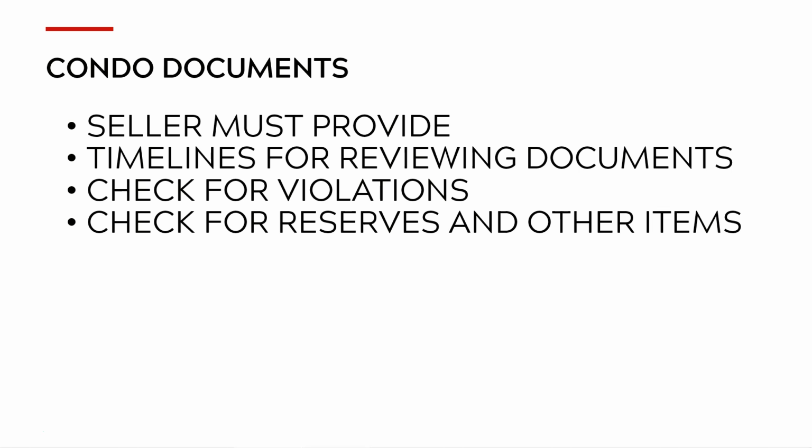Something else to keep in mind when searching for a condo: if all the utilities are included in the monthly fee, chances are there's probably a larger facility and there's no washer and dryer in the unit. So be leery of that. If it's like $400, it's probably a larger facility. It's probably not a unit. Not all the time, but most of the time. Also, a condo can have both condo fees and homeowners association fees. Condo fees can be monthly, and the HOA fee could be monthly or quarterly.